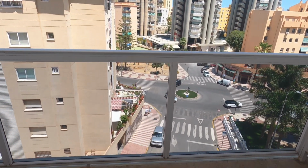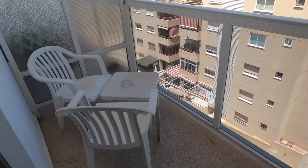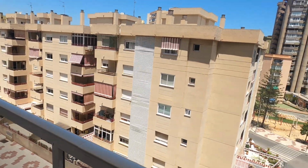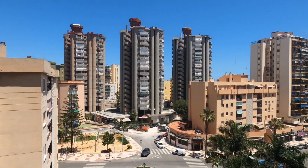So let's have a look out here. We've got a balcony, I should mention. So you've got 2 chairs and a little table. Nice for a room on a high floor with a view. Well, we're on the 4th floor, it does go up to 10. So we're not on the highest floor, but we're on a decent view anyway.